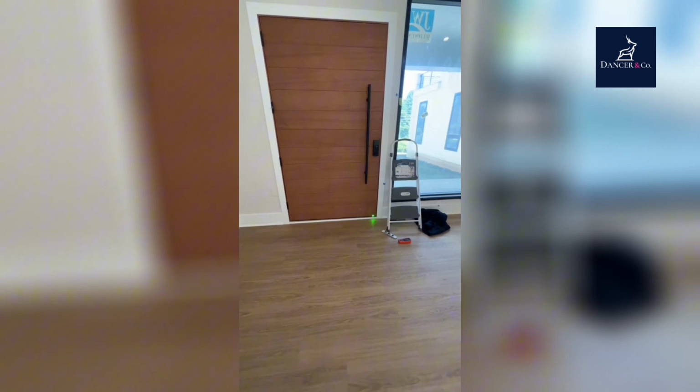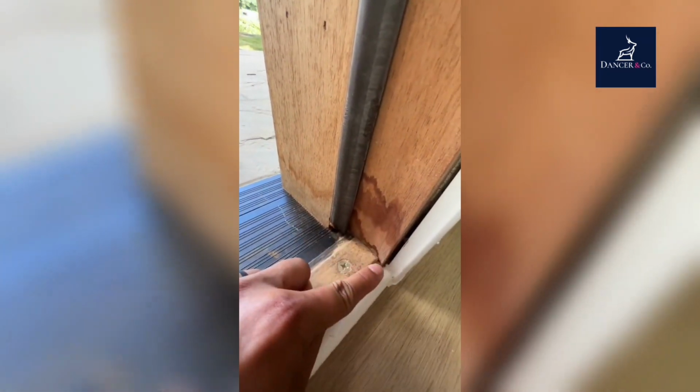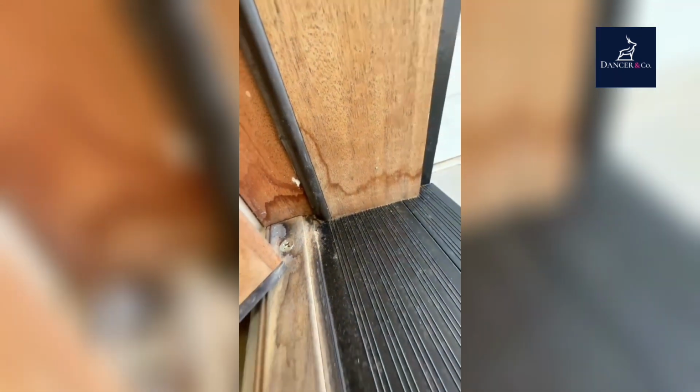Now we have the ability to break out any type of defect that we see into 3 different categories. I think the 2 most meaningful ones, for us anyways, are the blue category, which is just maintenance, and the red category, which is the safety concern category, something that I think the family should address immediately.